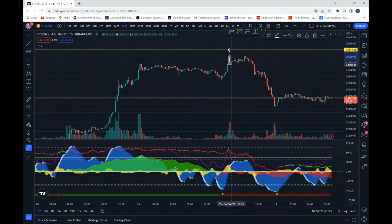I also took this short actually. No, excuse me, I took actually the bounce here from this low back to the golden pocket. Didn't take the short because actually I thought we would go higher during the night. That didn't happen, and we just kind of rolled over, and then we dumped down a little bit. And we dumped down to a pretty interesting level.